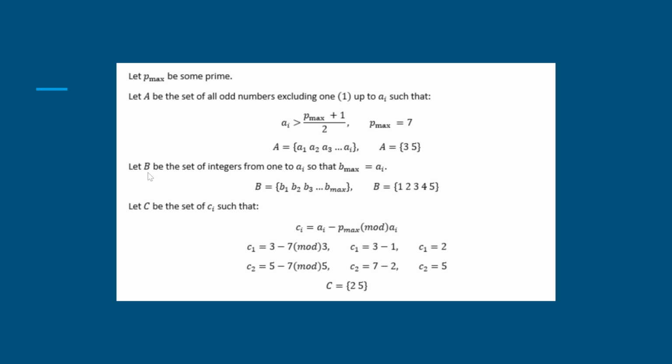Next, let's create a set B of integers from 1 to Ai. So the highest, B max, is going to be equal to Ai. So our set B, B1, B2, B3, B max, is 1, 2, 3, 4, 5. So we have some numbers that are missing, right?